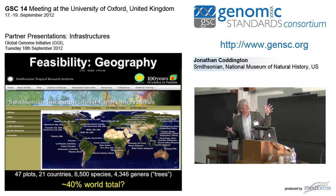So this network of sites, and in terms of, say, wanting to have the genomes of all trees on Earth, they have about 4,000 genera. The problem is we don't have a definition of tree. The best one I've heard is a tree hurts when you run into it. But about 40% of the world total has already been inventoried in these plots. So putting those genomes on ice and making them available for genomic science is also a relatively feasible thing to do.